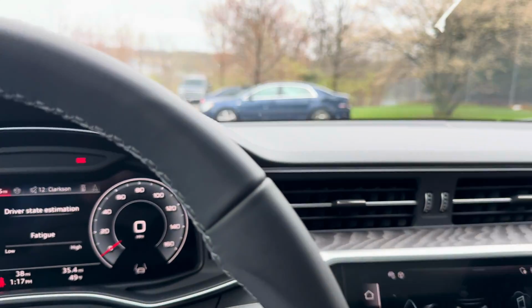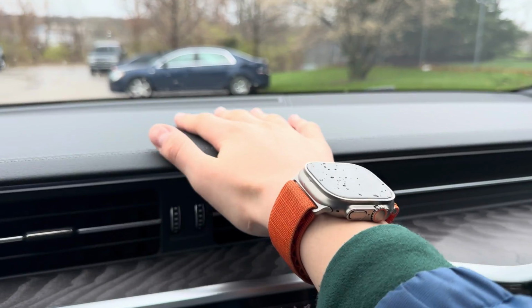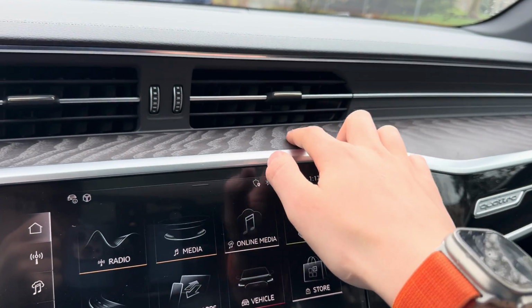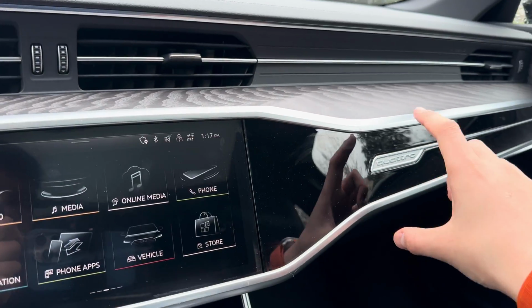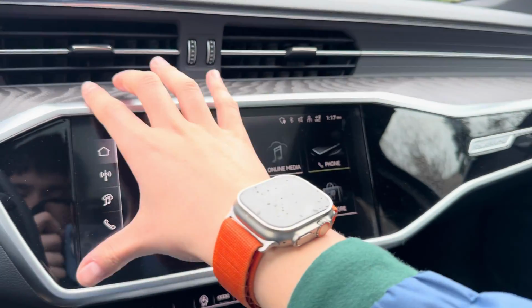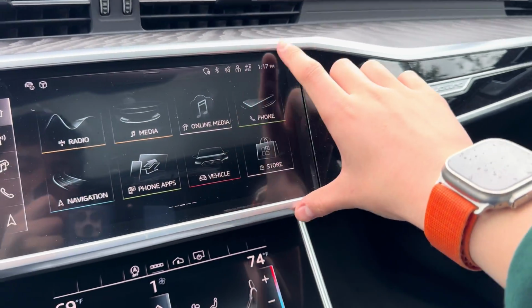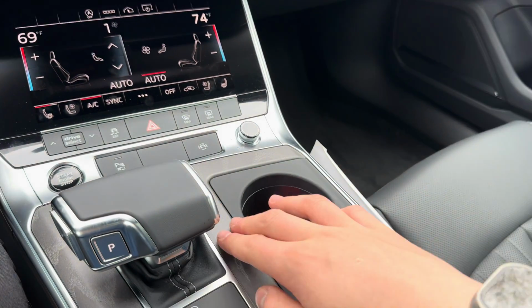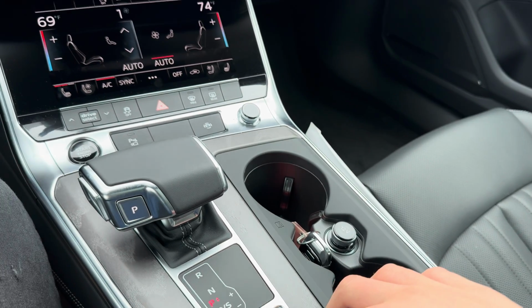Materials will be very impressive in this A6. You have soft touch plastic up top. You also have open port wood trim. I really like the way that they designed this. You also have brushed aluminum surrounding this giant area of gloss black. And you also will have more open port wood trim down here.